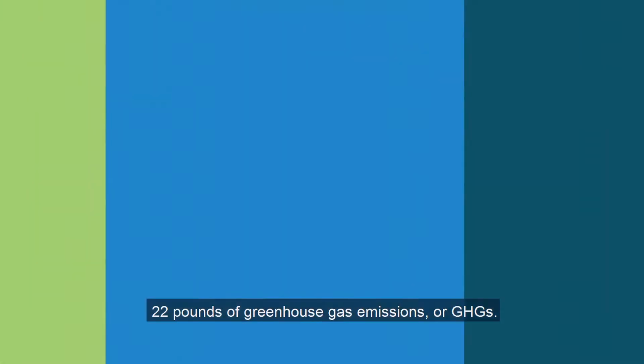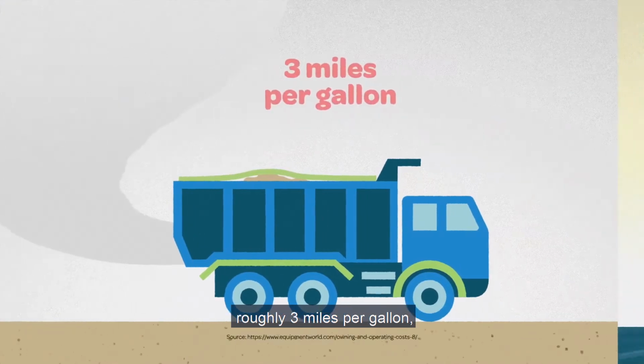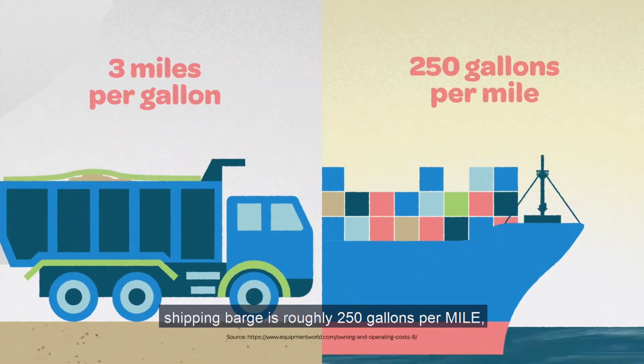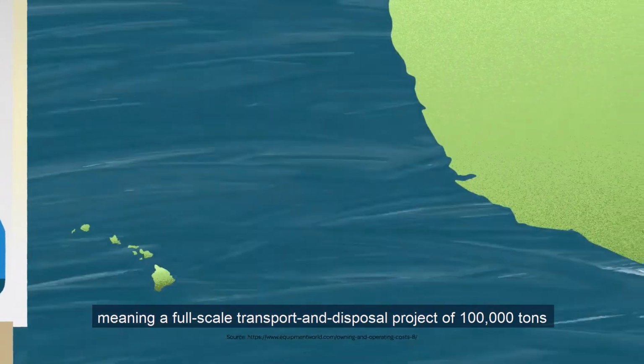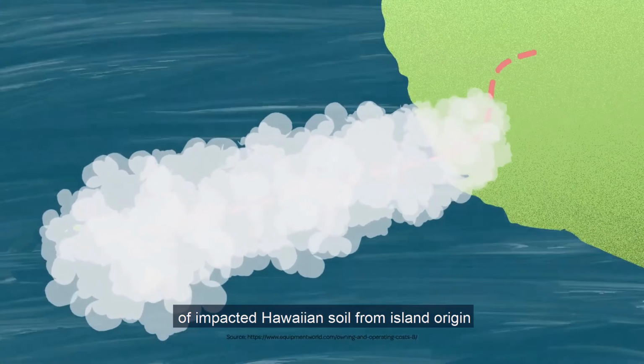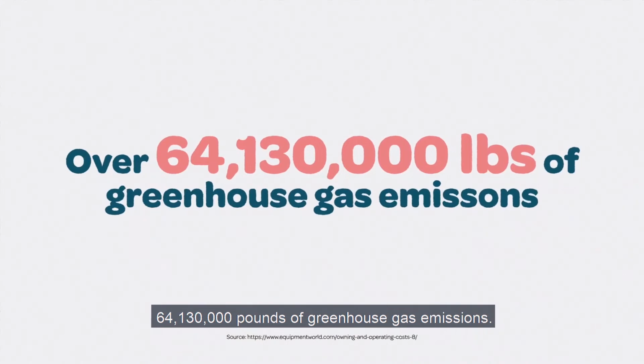Each gallon of fuel used in this process produces roughly 22 pounds of greenhouse gas emissions, or GHGs. Fuel consumption for the average dump truck is roughly 3 miles per gallon, and fuel consumption for the average shipping barge is roughly 250 gallons per mile, meaning a full-scale transport and disposal project on 100,000 tons of impacted Hawaiian soil from island origin to an incinerator on the mainland generates over 64,130,000 pounds of greenhouse gas emissions.